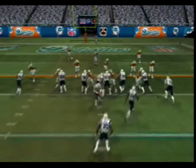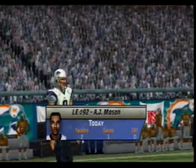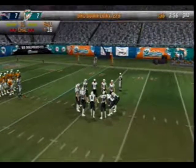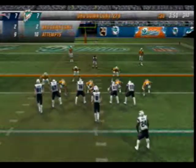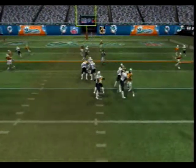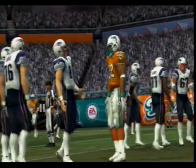Inside the 20 for the first time today, and we're in the third quarter. They give it to the halfback. Mason comes up to make the play at the 16-yard line. They've had some success, but they were hoping for a little more out of their running game today. Eighth play of this drive, inside the red zone. Miami comes out in a 4-3. Pressure, gets rid of it. He didn't want to risk an interception and decides to throw it away.